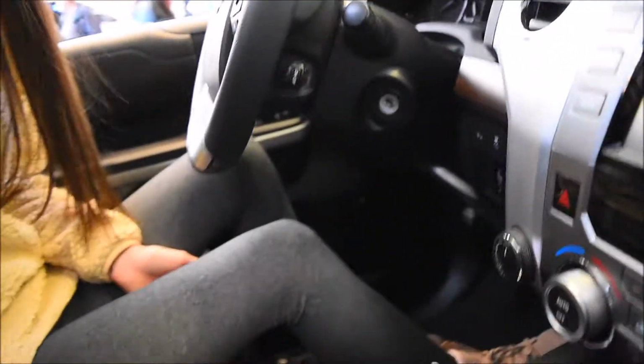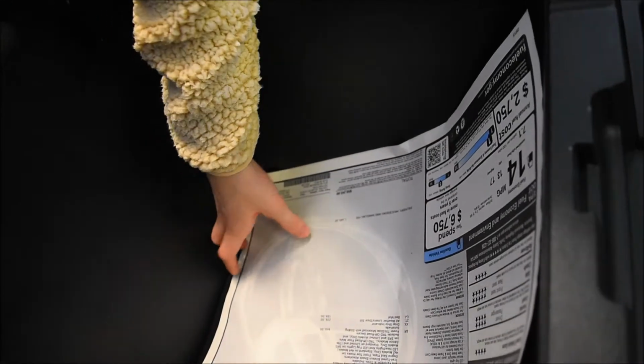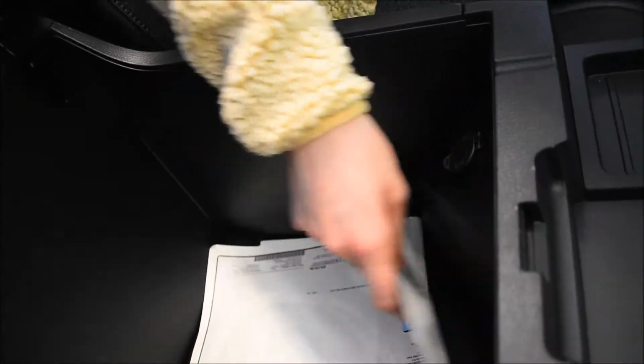It's pretty cool. Got a lot of storage space right there. So much food and stuff in here. Got your snacks, got your drinks, got your candy.